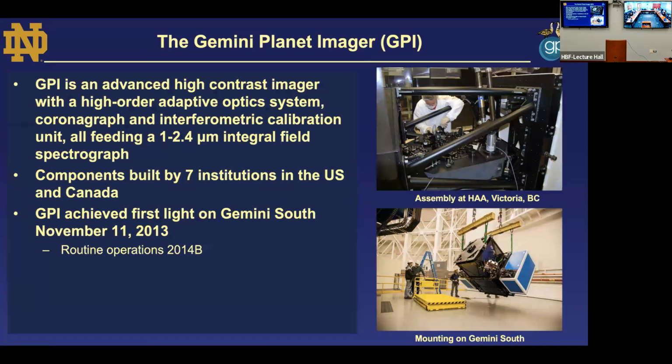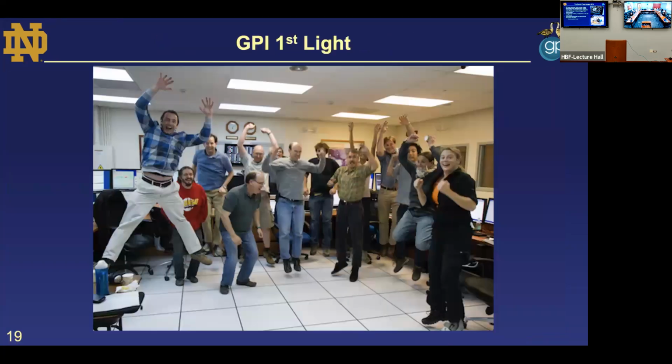This was built by 7 different institutions, both in the US and Canada, and it achieved first light on Gemini South on November 11th, 2013. And about a year later, in 2014 B, began routine science operations. So essentially, it took 2 semesters to commission the instrument and to begin routine science operations. What you can see up here is them assembling the optics onto GPI and then mounting it on the telescope at Gemini South. The GPI team was relatively excited by this when first light was achieved.